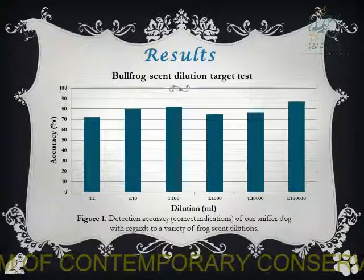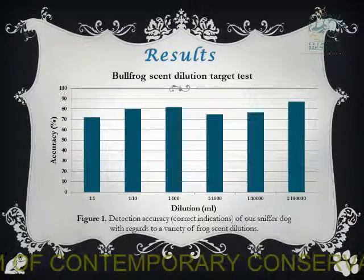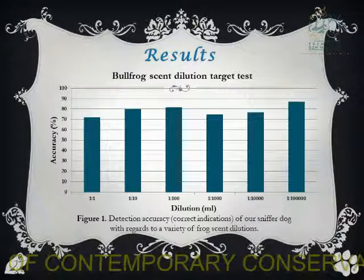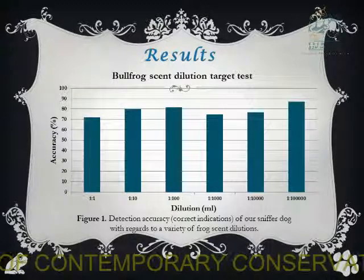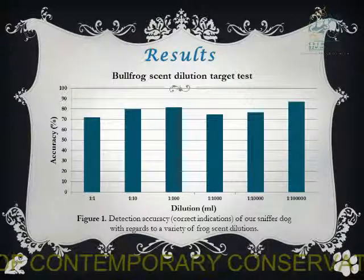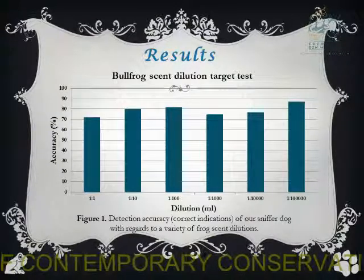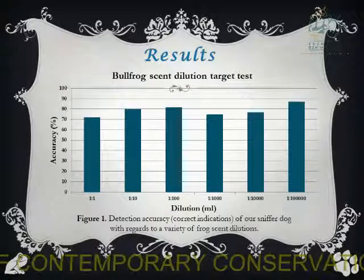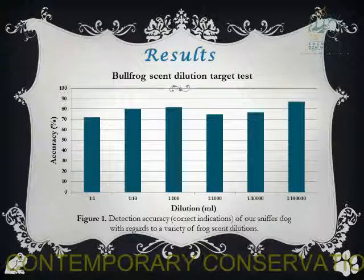For the results from the dilution, just to give you some background, a one-to-one dilution is a swab of the bullfrog skin diluted in 1 milliliter of water. So 1 to 1,000 would be a swab in a liter of water. We did multiple tests with the dog at different dilutions, and as you can see, even the smallest dilution had the best results, because initially she picked up other scents as too strong.